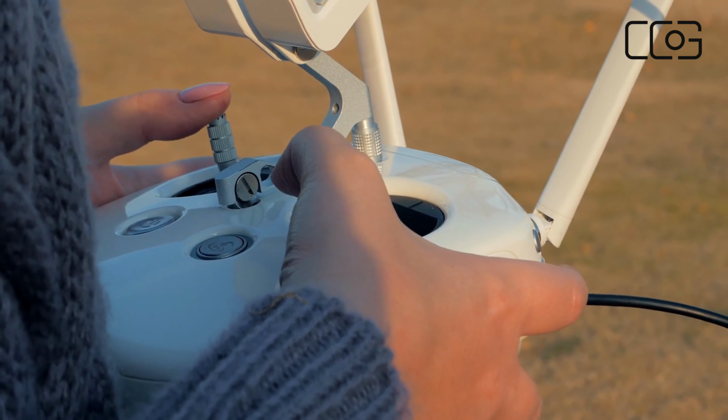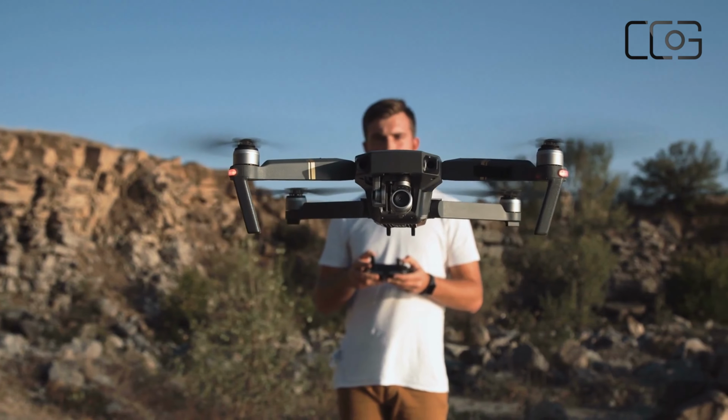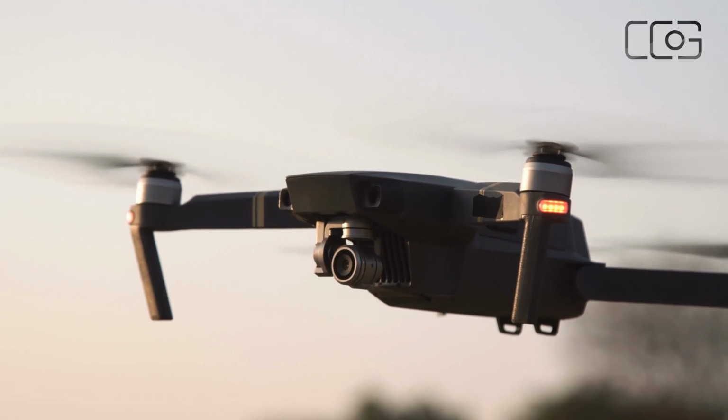After extensive test flights, we've curated a list of the 5 finest 4K camera drones. Let's explore our top 5 picks.